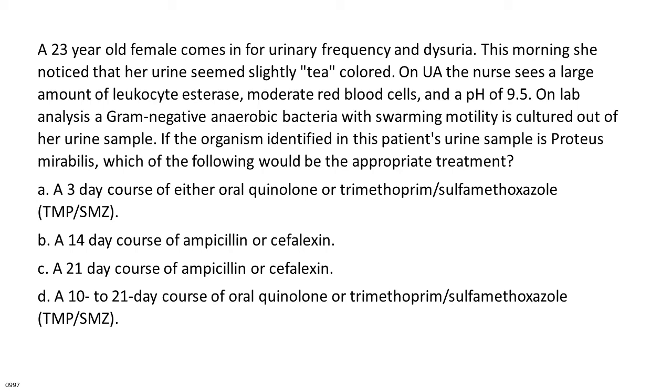If the organism identified in this patient's urine sample is Proteus mirabilis, which of the following would be the appropriate treatment? A. A 3-day course of either oral quinolone or trimethoprim-sulfamethoxazole. B. A 14-day course of ampicillin or cephalexin. C. A 21-day course of ampicillin or cephalexin. D. A 10 to 21-day course of oral quinolone or trimethoprim-sulfamethoxazole.